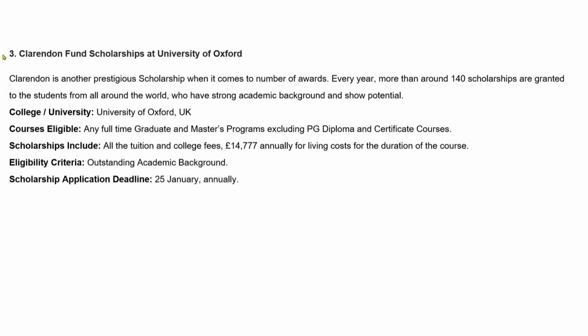The third scholarship I want to talk about is the Clarendon Scholarship at the University of Oxford. This is as well one of the most prestigious scholarships. The best thing about the scholarship is that the number of awards is quite significant. It is not as high as the travelling scholarship where about 1500 students get the scholarship, but still 140 is quite a significant number. So 140 scholarships are granted to students from all around the world who have a strong academic background and show potential. The university the scholarship can be applied to is the University of Oxford, as the name suggests.